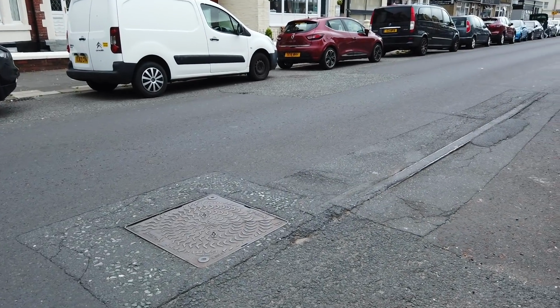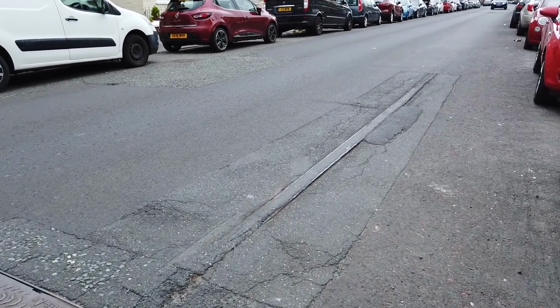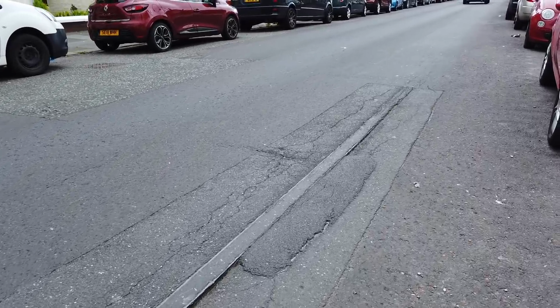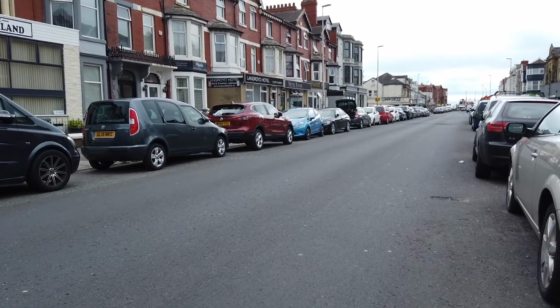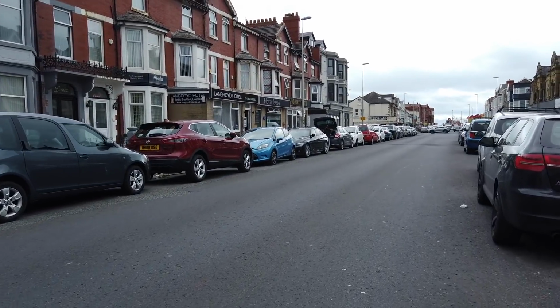Check out this here on Station Road. We've got a tram track coming through, an old tram track coming through the tarmac there. Look at that there. Eh? Imagine doing away with all the old tram tracks, eh? What a waste.